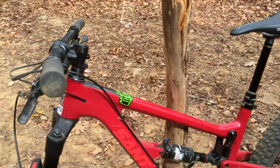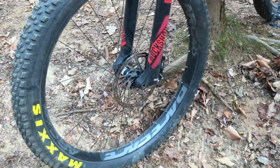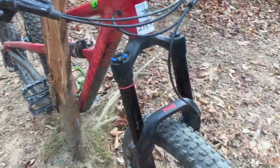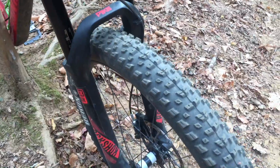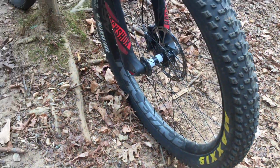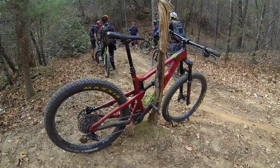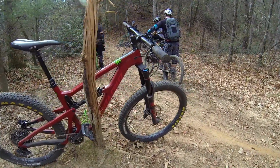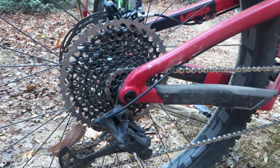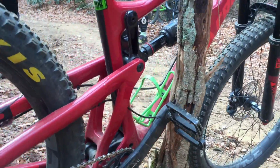It's got a Pike fork and a RockShox Monarch RT3 shock in the back. It sports 2.8 Recon tires front and back. At first, these things look massive if you're not used to it. This is actually my first ride on a plus bike. Lastly, this thing's got the new SRAM XO1 Eagle. That's 1x12, the largest sprocket being a 50 tooth. That is huge.